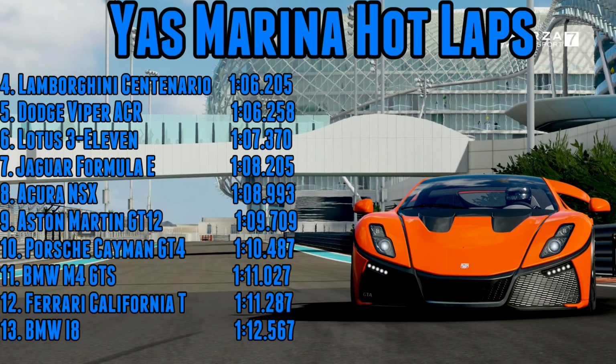It goes into 8th place, a 1 minute 8.9 from the car. No, it doesn't fight with the Centenario. No, it's not going to beat the track-based Viper or the track-based Lotus 311. But it's less than a second down on the Jaguar Formula E car. It beats the Aston Martin GT12, it beats the Cayman GT4, beats the M4 GTS, beats those cars pretty damn convincingly. It's miles ahead of the Ferrari California T.